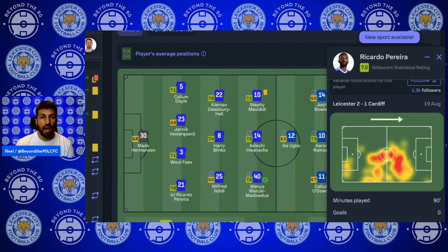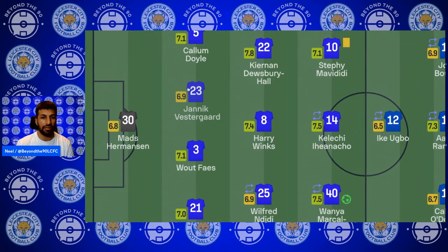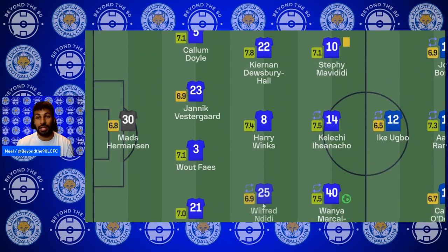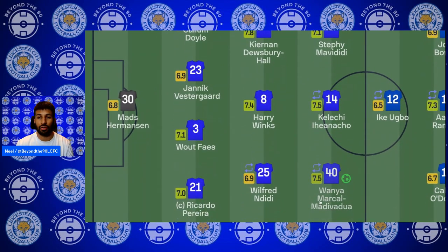So we started with, again, the 4-2-3-1: Callum Doyle, Yannick Vestergaard, Faes, Ricardo, Mads at the back, who came back after injury. Harry Winks, Wilfred Ndidi playing that high eight. KDH playing the high eight. Mavididi, Iheanacho, and Marcel. We'll get on to some of the individuals as we go through.